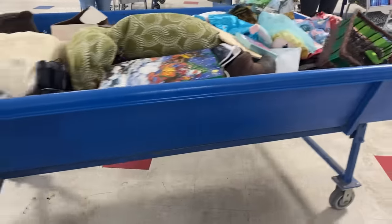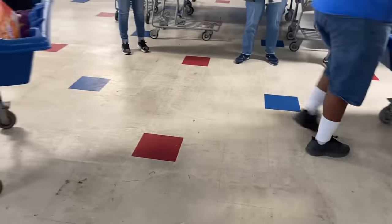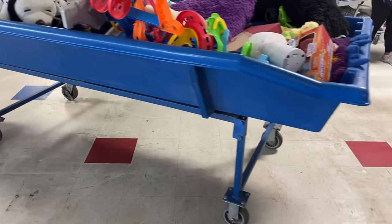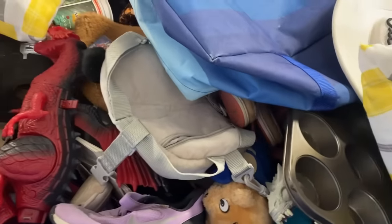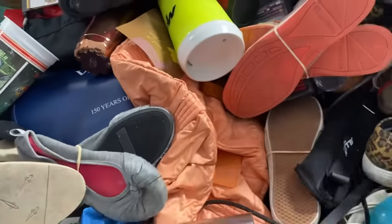All right, here are some new bins. All right, this is the last bin. Are you gonna say go? Maybe, maybe not. Nobody said go. Hard to look in the new bin sometimes, always, because they're so full.